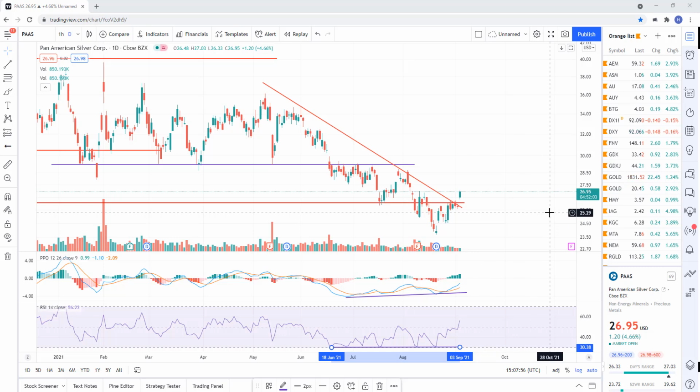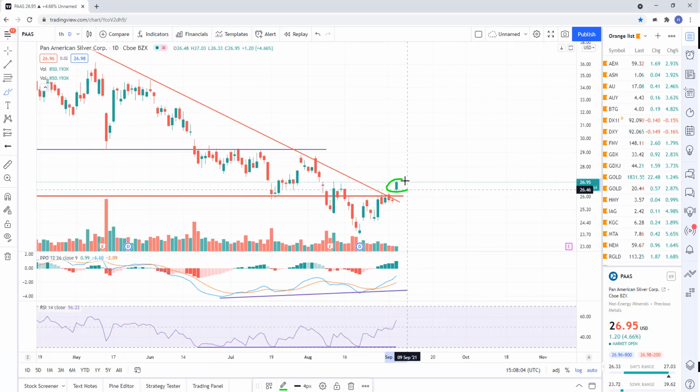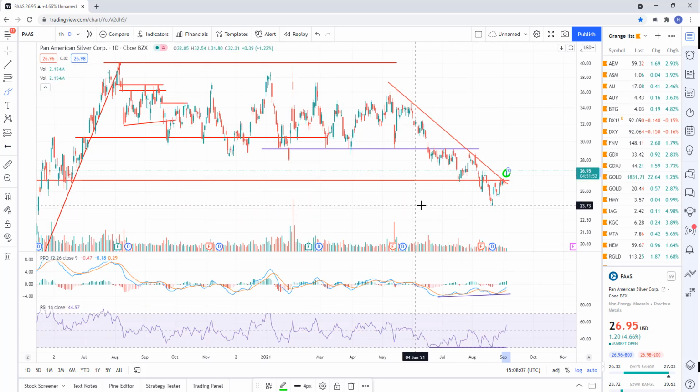Okay, so the point that I was trying to make, even if you didn't take this, obviously I didn't point this out on the channel, it is a breakout today. So that's a buy signal just today. So there it is, right there. That sets us up for a move.